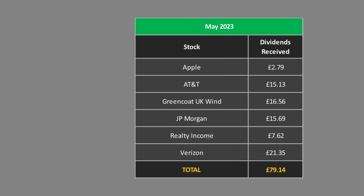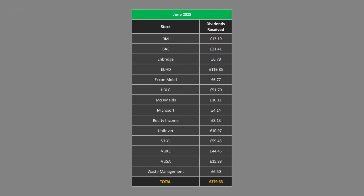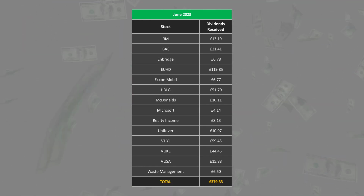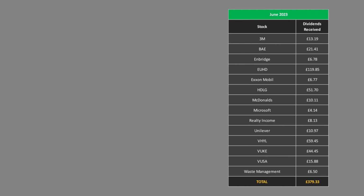And finally, to finish up the dividend update, in June I received £379.33 from 14 different companies, including some chunky ETF payments. This is the largest month that I've ever had, and I also received my first ever 3-digit dividend, which was really nice. And it was also really motivating to hopefully start receiving more of these in the future.